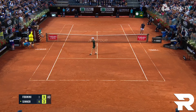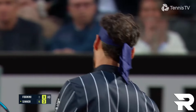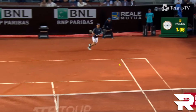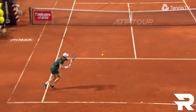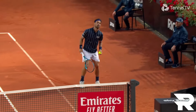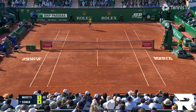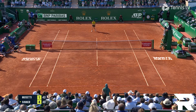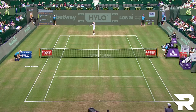Oh, that is special tennis. Classy stuff from both. Another extremely long rally, 19 shots this time. And it's just simply perfection from Jannik Sinner. It was a risky shot to go after, facing a break point. Delicious.